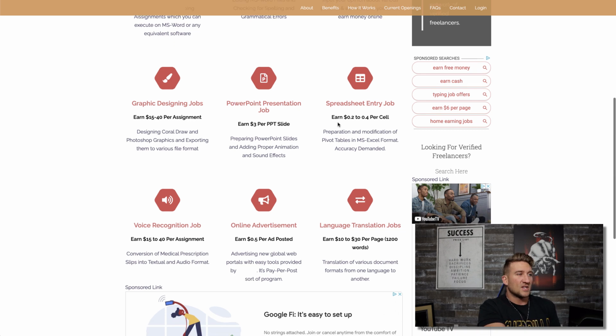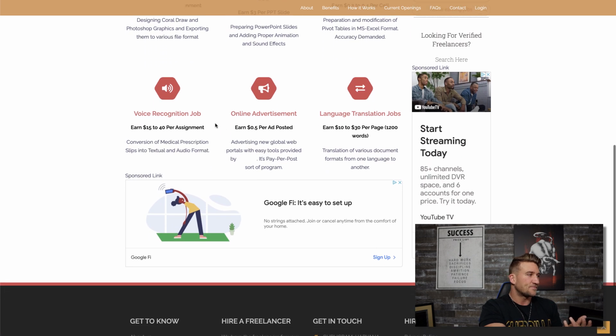Another opportunity you have is the spreadsheet entry job. They pay anywhere from 2 cents to 4 cents per cell. If you're good at Excel and stuff, I'm really not, so it's not something I would apply for. But it's a data entry job, so you input the information into spreadsheets and make them look good.